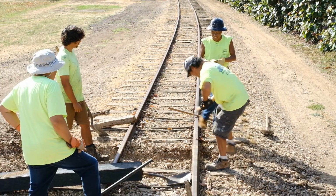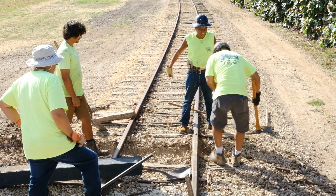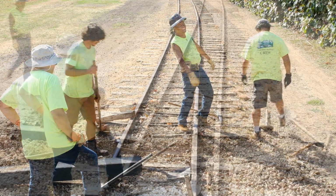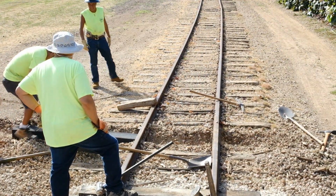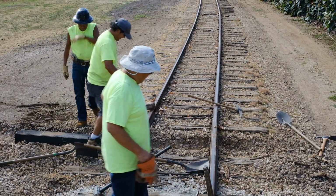I volunteer here at the Hawaiian Railway Society. It's good exercise, get a lot of sun. I learned a lot about trains, railroads, how to do repairs, how to maintain a track. It's a good learning experience. I like trains from a long time ago. The train yard's close to my house, so it was convenient.